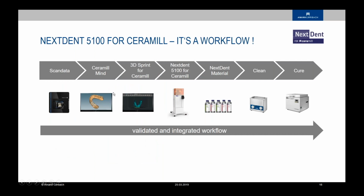So all in all, the workflow, as we call it, is validated and integrated. And the reason, of course, is that this is a new technology, and this new technology will grow fast in the next years. We will have more materials, more important new materials. The acrylic market is also growing. Therefore, it's good to start now with 3D printing.